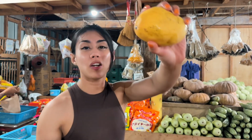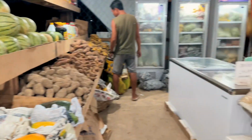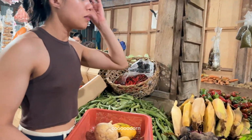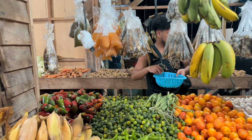These are the best mangoes in the world. Filipino mangoes. No offense, guys. You guys want corn? Are we cooking, yeah? Yeah, we're cooking.